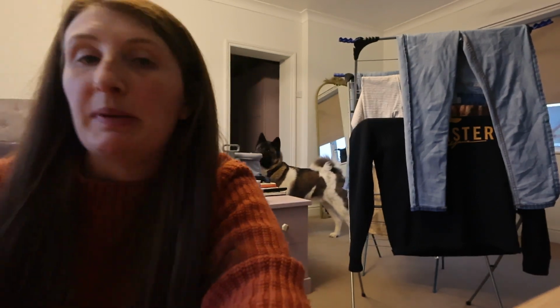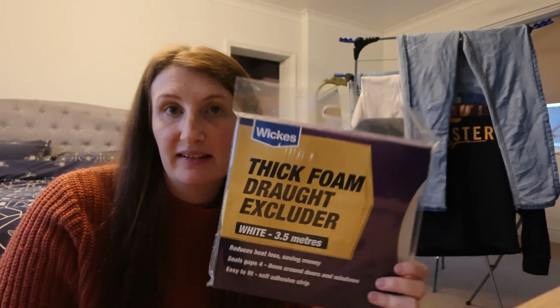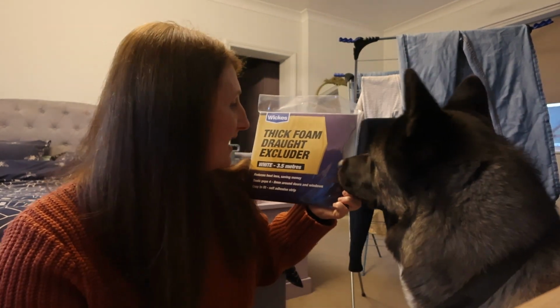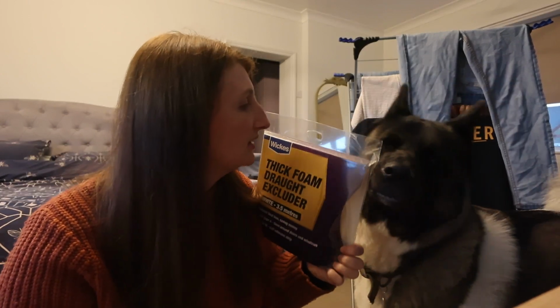So yeah. Okay, so I've dried my hair now. First on the list of jobs to do is to put this dry washing away and hang up the load that was on earlier. And then I'm going to be putting this thick foam draft excluder tape around the windows in this bedroom because they are very drafty. One of them is slightly broken. I'm hoping that this draft excluder tape will sort out the draft.